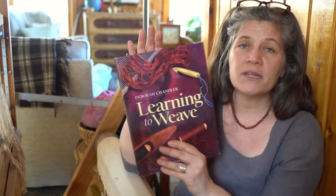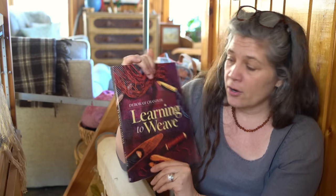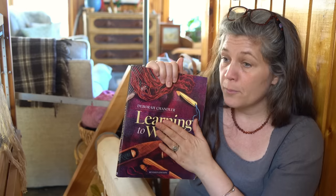This particular book has not only a variety of warping instructions for different types of looms, an explanation of vocabulary, parts, assembly, etc. She also has projects so that you can work on different stitch patterns and different drafts, etc., etc. So it's a really great basic beginner book. I'm going to continue here.